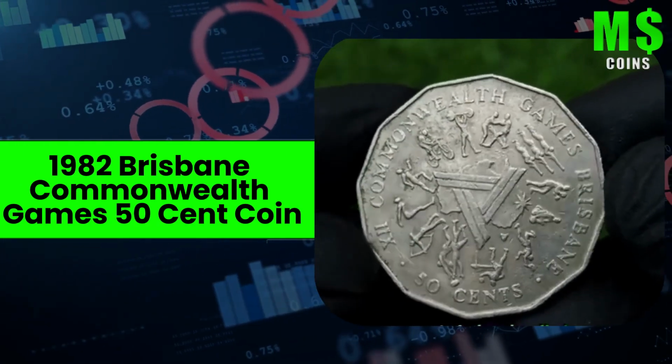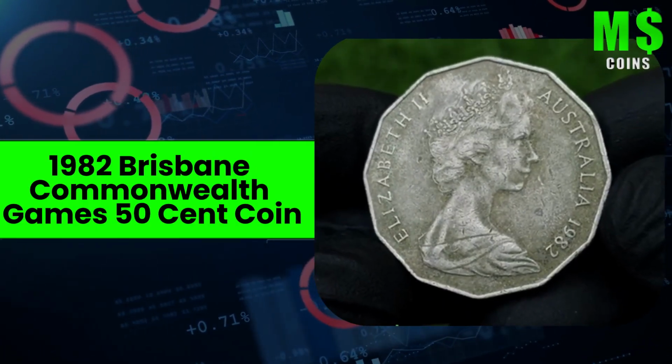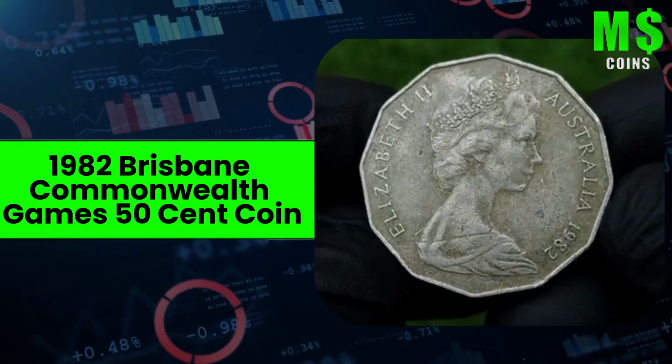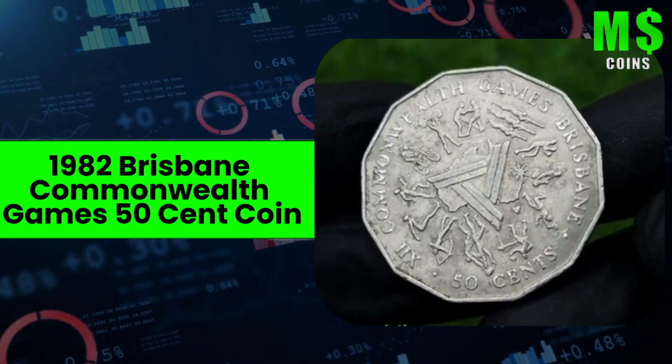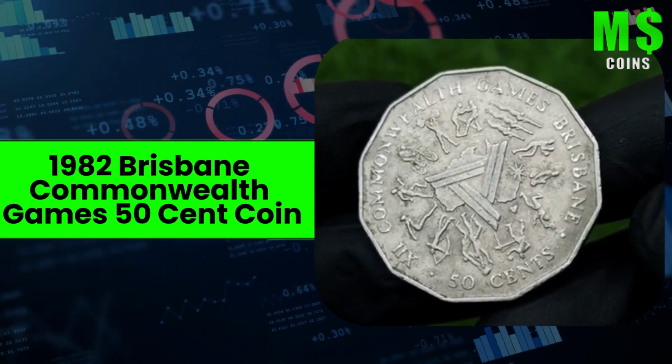Top-quality specimens certified by services like PCGS or NGC have achieved sales above $600, with truly exceptional pieces climbing toward the $1,000 mark. Rare error coins sit in their own category and can sometimes exceed $2,000 when the anomaly is significant enough to catch attention from specialist buyers.